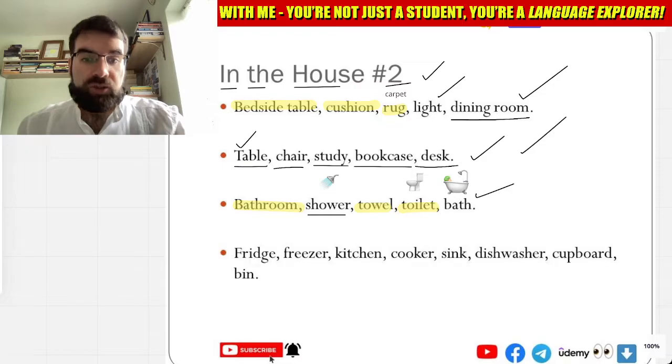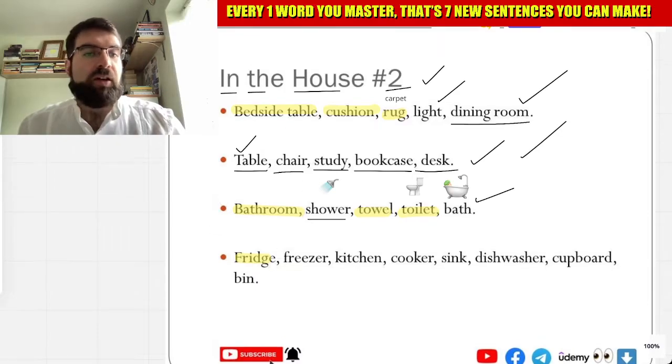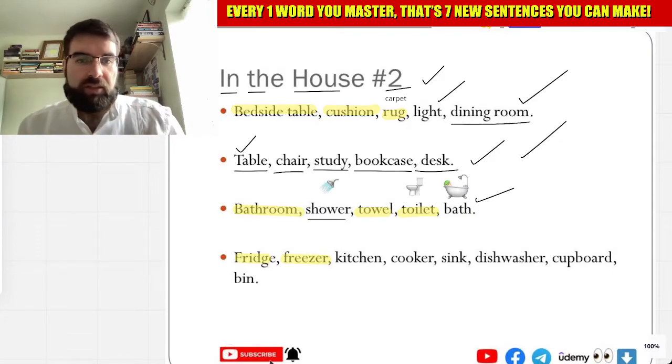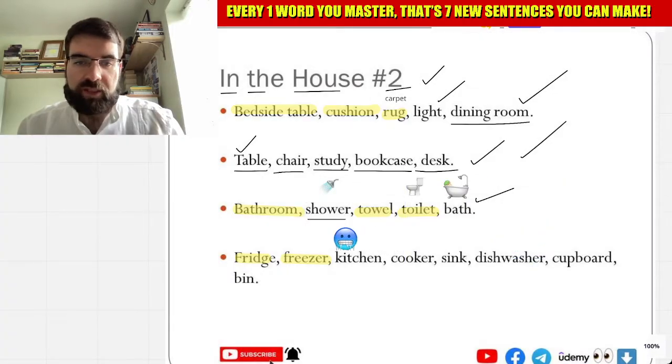So, fridge. Nevera. Fridge. Okay, yeah. And freezer. Congelador. Oh, freezer. So let's have a look. So ice, maybe. Yeah, here we are. Freezer. There we are.